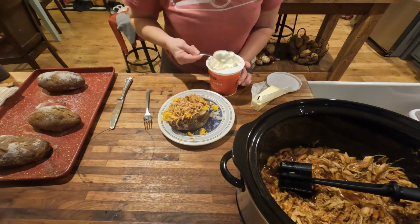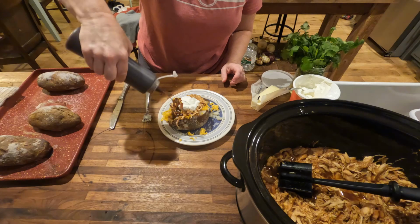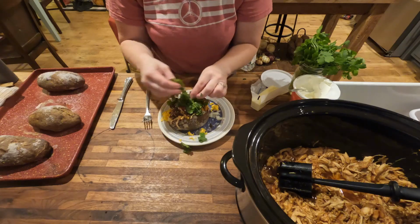And you've got a super quick and easy hands-off meal that is going to be a family favorite for sure. But it's also really packed with plenty of protein and nutrition.